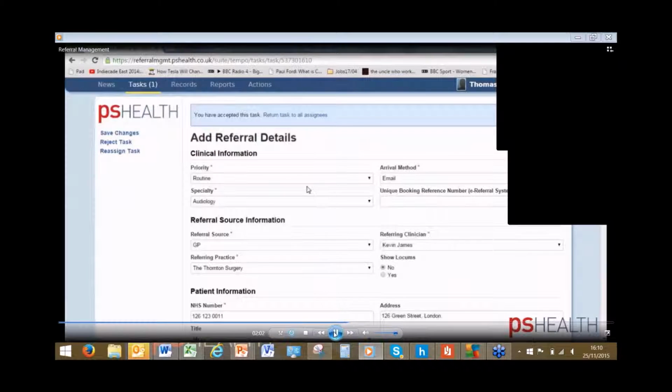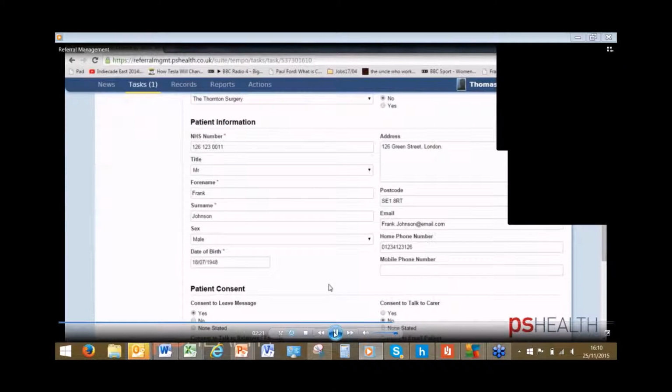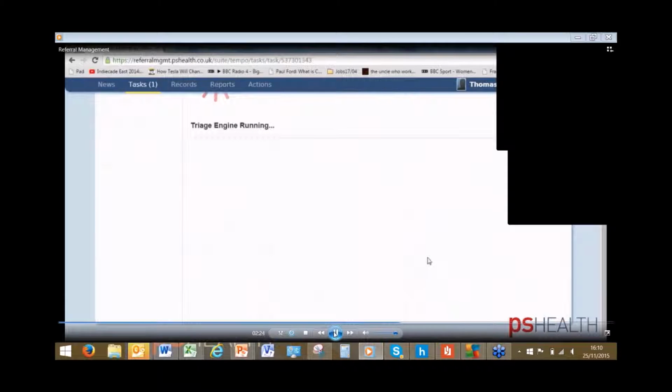What we can see here is, I guess this seems maybe trivial, but what the computer has done is taken that unstructured letter, in essence, and taken off all the parameters that we need. So is it routine? Who's the referring clinician, etc. So there's no need for rekeying of any sort. And then at the bottom we've got a copy of the letter.